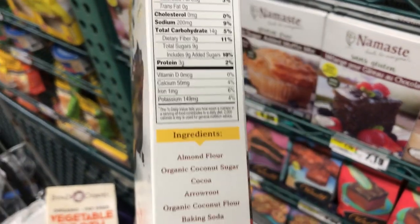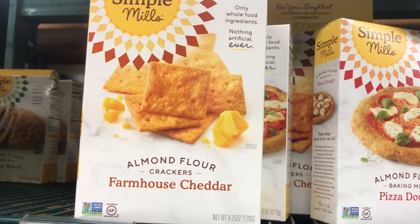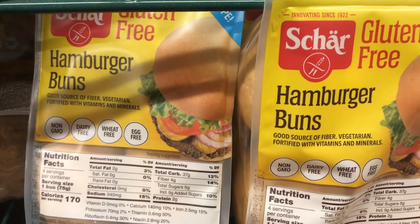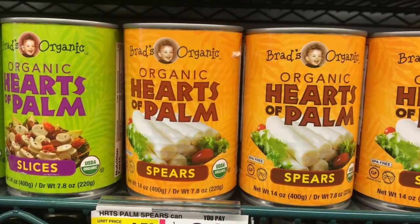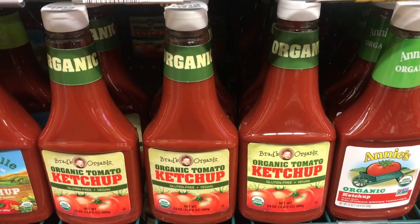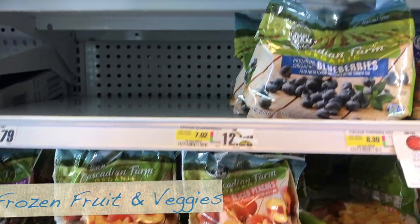These are almond flour chocolate muffin mix. Looks so delicious, made from almonds and coconut. These are a healthier alternative to like Cheez-Its, almond version, gluten-free hamburger bun. Hearts of Palm is really delicious as well. Ketchup is definitely vegan. Now we're looking in the freezers at the frozen fruit and veggies.